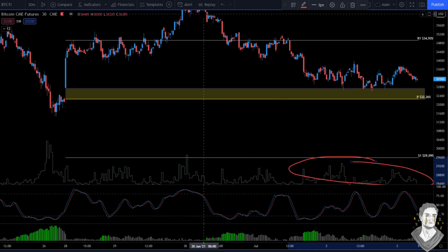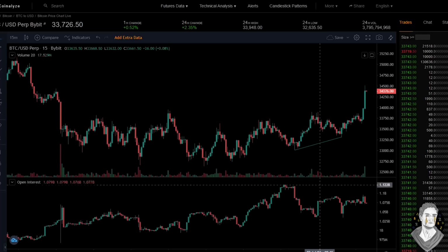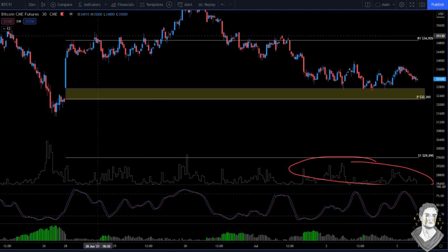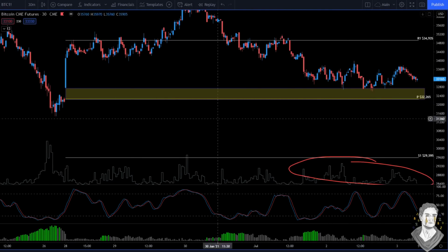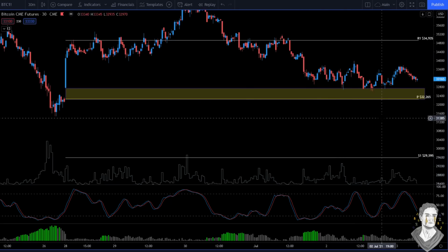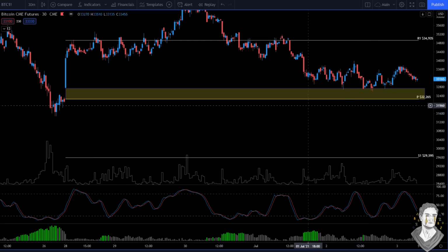We don't want to be seeing, on a move to the downside, declining volume and actually declining open interest. This was showing us profit taking as well, right? So that was very important to watch. I want you guys to be definitely watching these to confirm potential further moves to the downside, right? But we got no confirmation for further moves to the downside.